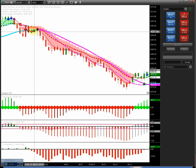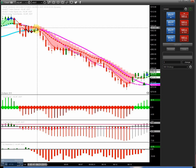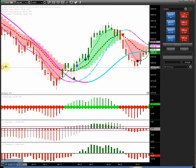Nothing to do here. All of a sudden right here, notice you've got the dynamic trend band squishing together within a 1.5, 4 to 2.5 right here. Go short right at this black diamond or dot or whatever you choose on your charts right here. Go short and down they go.